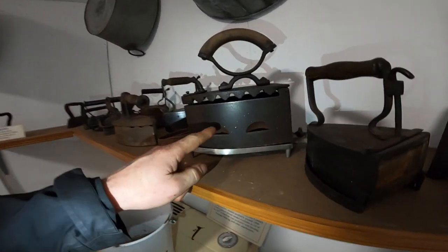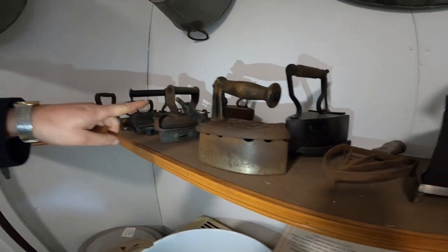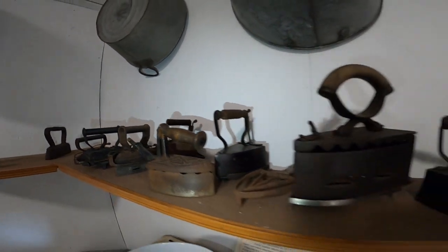And then look at this, you put the hot coals and stuff in there. This one's gas. Oh, so is it? You would literally connect that to your household gas supply and light it on fire inside. That was different days back at that time, folks.